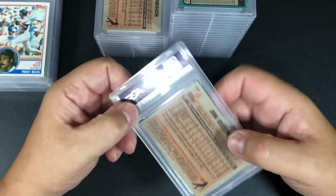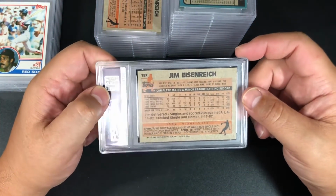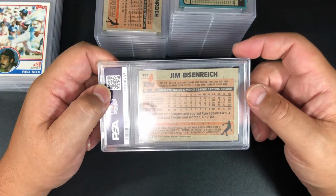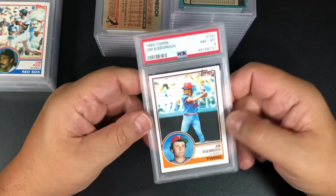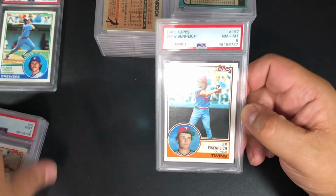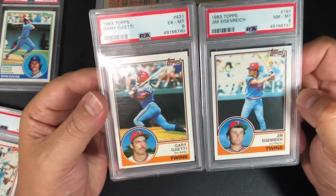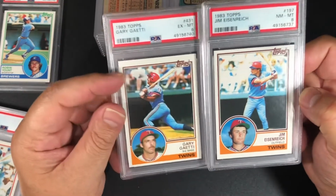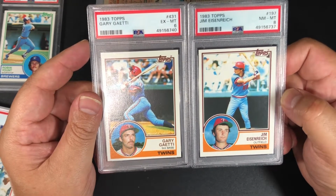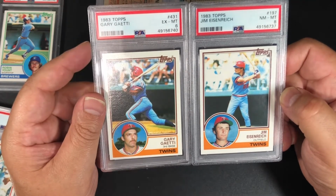And this is, I don't know if you guys remember, Jim Eisenreich. This guy was a Yankee killer, man. And this is his rookie card. And this was off-centered, so I'm probably going to get a 6 on this one. Ooh, 8. Okay. So what's the difference here between this Gaetti and... why would this be a 6 and the other one an 8? Yeah, I guess this is way off-center compared to the Eisenreich there. Top to bottom, you can see a big difference there for the Gary Gaetti.